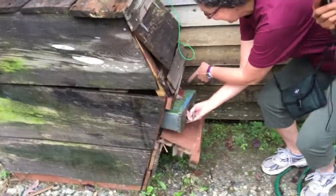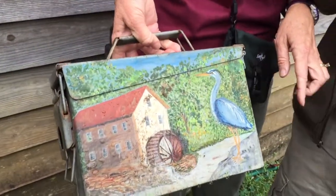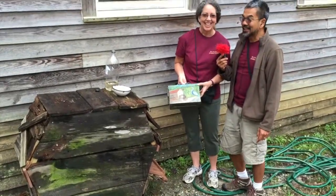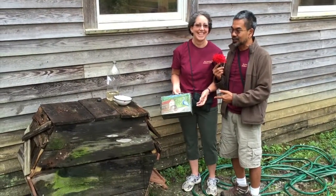We've already pulled this out. Look at the painting on there. It's painted with the mill. With a mill, not a windmill. A mill. All right, so that's the first one. That's the amazing stuff that we're going to find on our tour today.